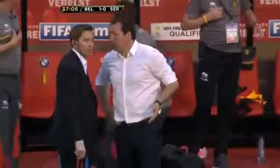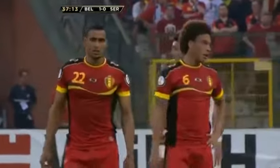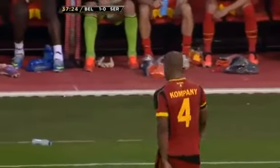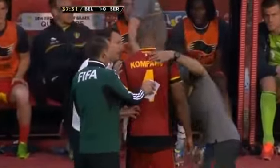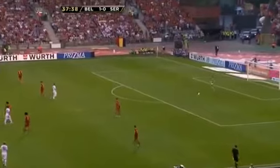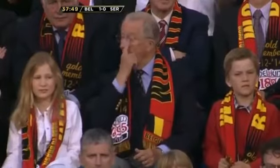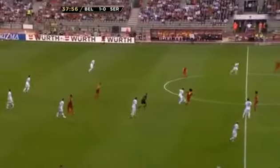Oh, Kompany's been told to get more treatment to the nose. Rules are very strict these days about any blood being spilt. Players are regularly asked to change their shirts as well if any blood is spilt on that. The speed at which Kompany's going off for treatment probably tells you that he's not too happy about it all. Mark Wilmot's showing concern, and so too the fourth official, Rudy Bouquet. So Belgium down to 10 at the moment. They have got Nicolas Lombaerts on the bench, another defender if they needed to make a change.